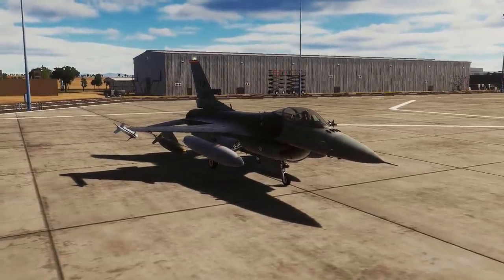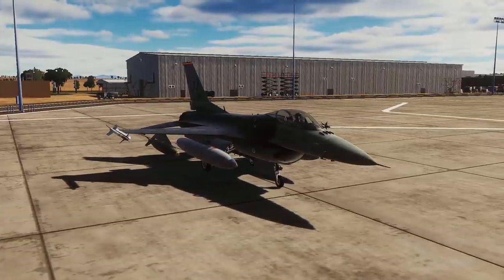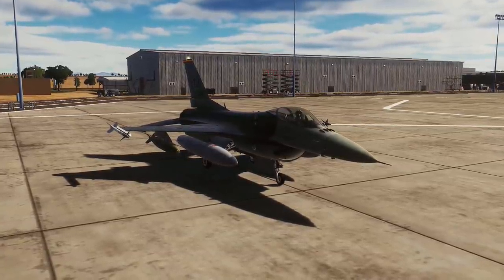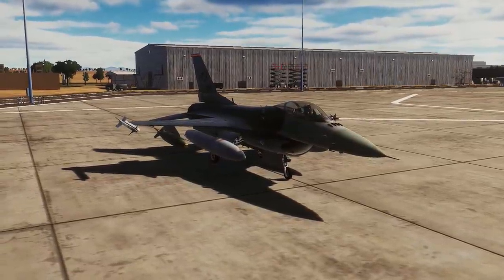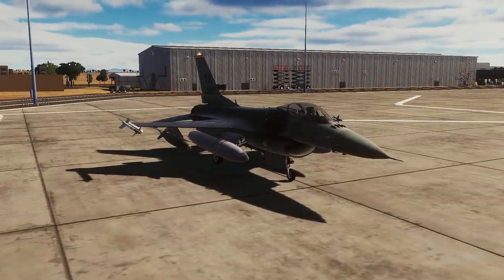Be attacking the oil refinery in the southern part of Baghdad. The target is the airfield, which is the IDs. TOT is 1343. We use Mark 84s. 45 high.